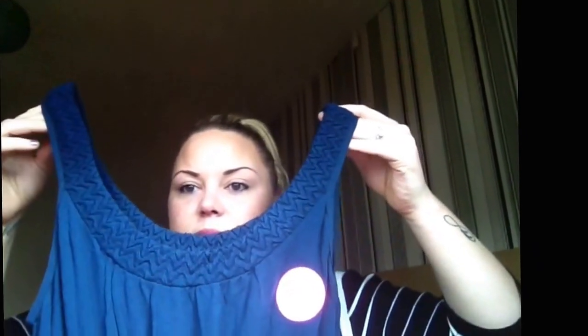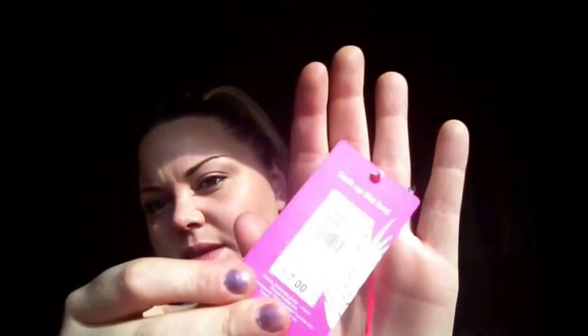The next thing I got was this blue dress. It's like this, and then it comes in at the waist and then has stripes all the way down, really, really long, super lovely material, and this was £7 again. I thought it'd be lovely for holiday, easy to put in the suitcase, not take up too much room.